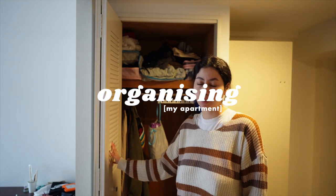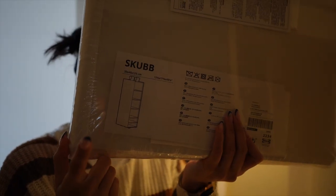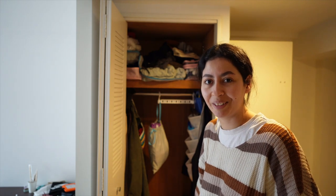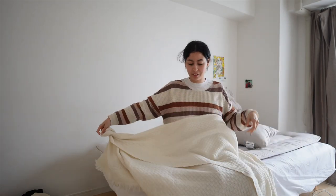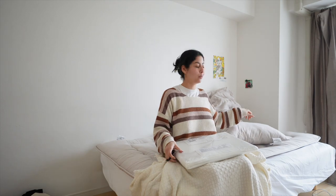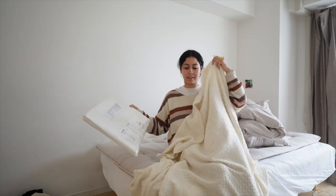This looks terrible. I got this from IKEA for storage, and I also got storage things for my kitchen. I have all my clothes above and on the ground because I simply don't have any storage. And the hangers are also not enough. By the way, I also got this blanket from IKEA and it's giving chill. I always need to sleep with two blankets. My main blanket, that's my pillow, this one, and a blanket like this.